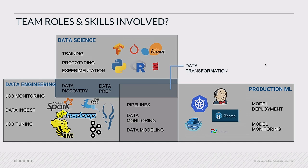As Justin just educated us that machine learning is a team sport, let's look into the different teams and skills involved in an end-to-end machine learning workflow. For an end-to-end machine learning workflow, we need data engineers who can do data preparation for you, who can do data engineering for you, who can do some data discovery for you. You also need data scientists who can do prototyping, who can do experimentations, all those types of things. But we should not forget our DevOps team. They are the ones who actually build, package, and deploy a model into production.